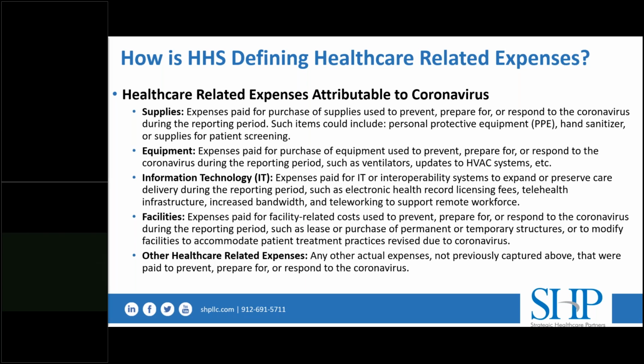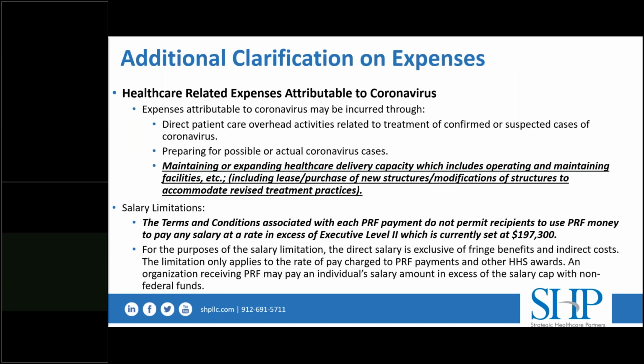So next slide, a couple other points around this, as it relates to the healthcare attributed expenses. They are expenses attributable to the virus that can be incurred through direct patient care, overhead activities, the preparation for possible or actual COVID cases, or the last one, maintaining or expanding healthcare delivery capacity, including operating and maintaining facilities, a la lease, purchase of new structures, modification of structures to accommodate revised treatment practices.